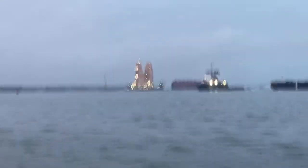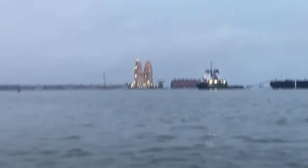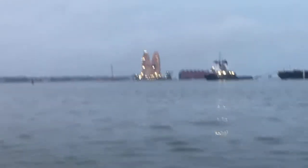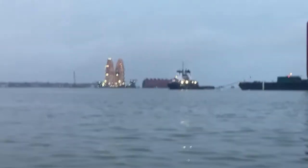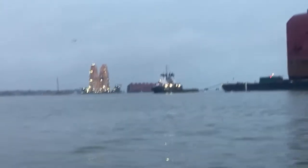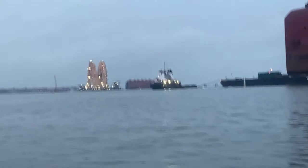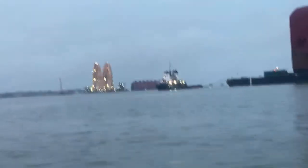Now we can start to see St. Simon's now in the background. Almost make out the lighthouse. Almost. It's right behind that crane right now, the tower of the lighthouse.